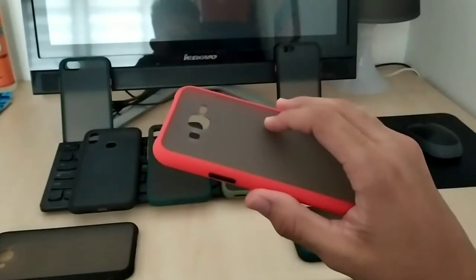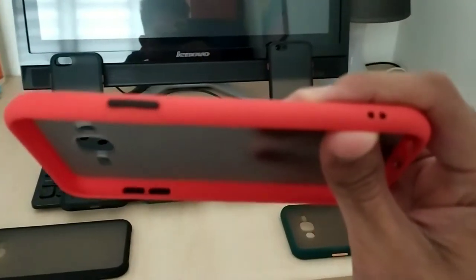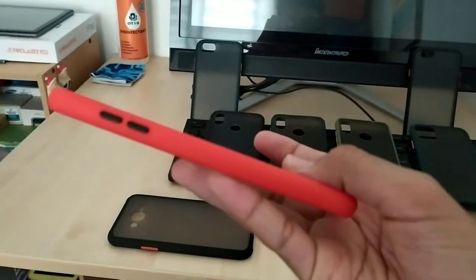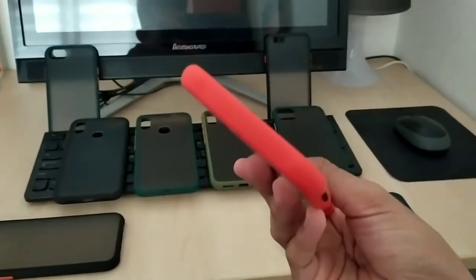Second one is the rubber at the side. The size of it is quite bigger for me, so of course it protects our phone. And the button, you can customize it for your own. You can buy it in an online shop. You can even find it near your house.